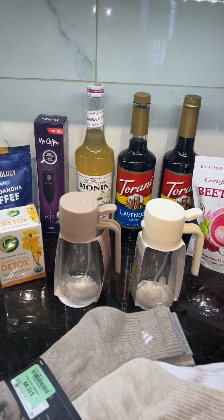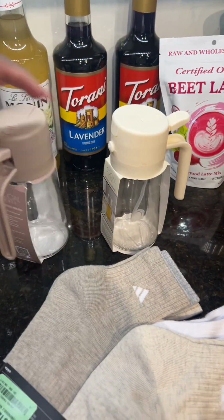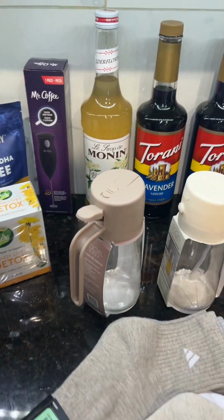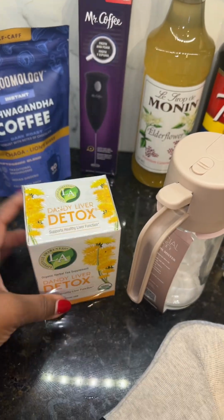Alright guys, so these are some of the things besides the bedding that I got from my haul yesterday. This is some Burlington, just some socks. Burlington. These are oil sprayers, so you put your oil of choice in these and then you can spray it on food so you can portion it out better. Some dandelion root detox tea. This is good for detoxing your liver, help keep your weight down.